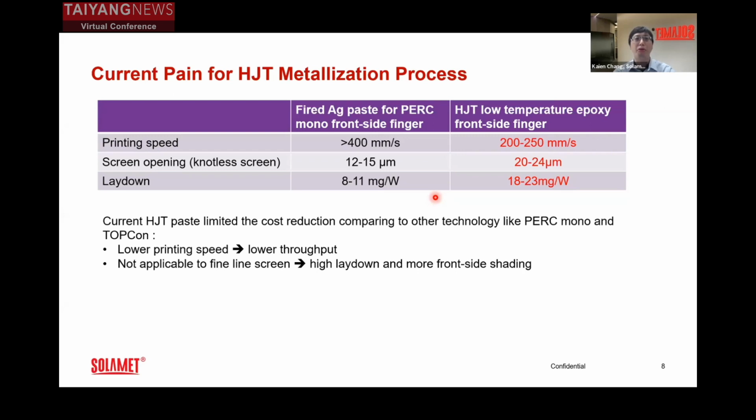For the PERC mono, I think the busbar laydown could be like 8 to 11 milligram per watt. But you can see the HJT is much higher comparing to the PERC mono metallization paste. Of course, in the previous presentation, we already learned about a lot of laydown reduction approaches. But for the laydown data here, for HJT, it basically excludes some of the special advanced technologies like zero busbar or SmartWire, or technologies like silver coated copper. This is the general situation.